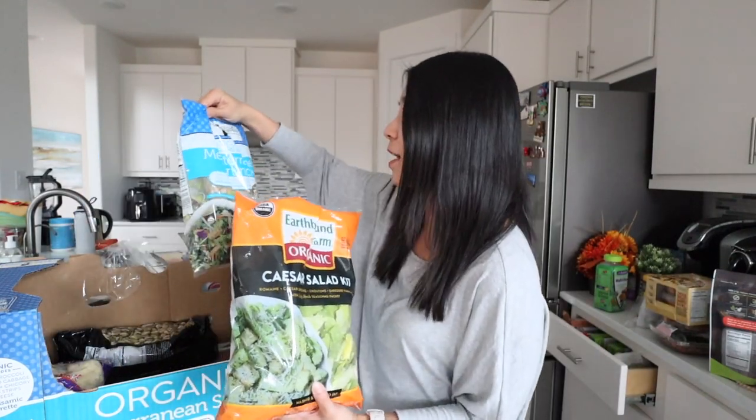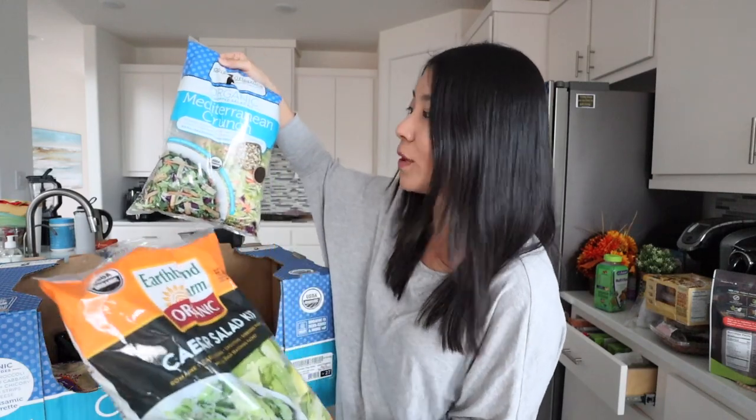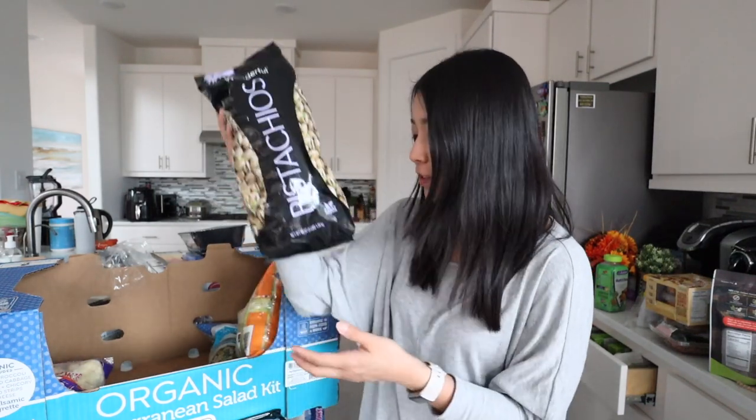Salad, this time we got the Mediterranean crunch salad and the Caesar salad kit, which we always get. These are super good. Pistachios, they were on sale. These are salt and pepper flavor. We also got the ones in the shell just because the ones without the shell, I would just eat them with a spoon. It's very easy to overeat. And the shell usually contains a lot of flavor, so I do like to open them from the shell and then eat them. So yeah, pistachios are really, really healthy. Healthy nuts for your heart.